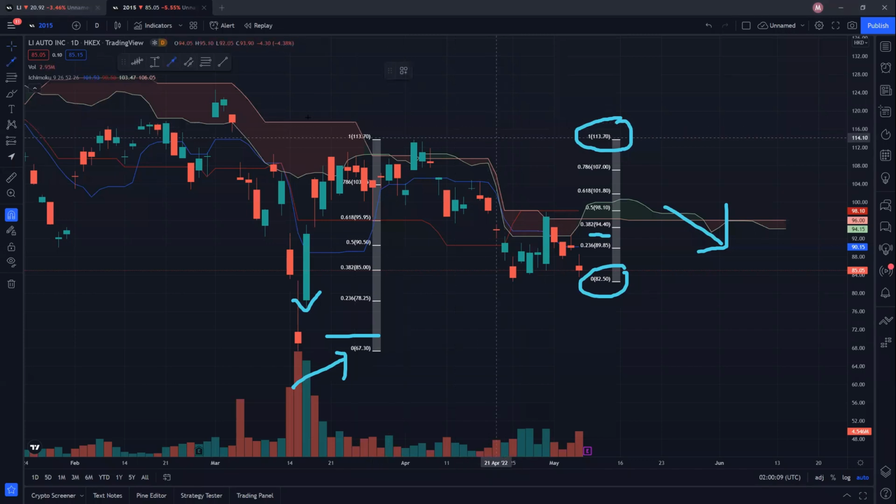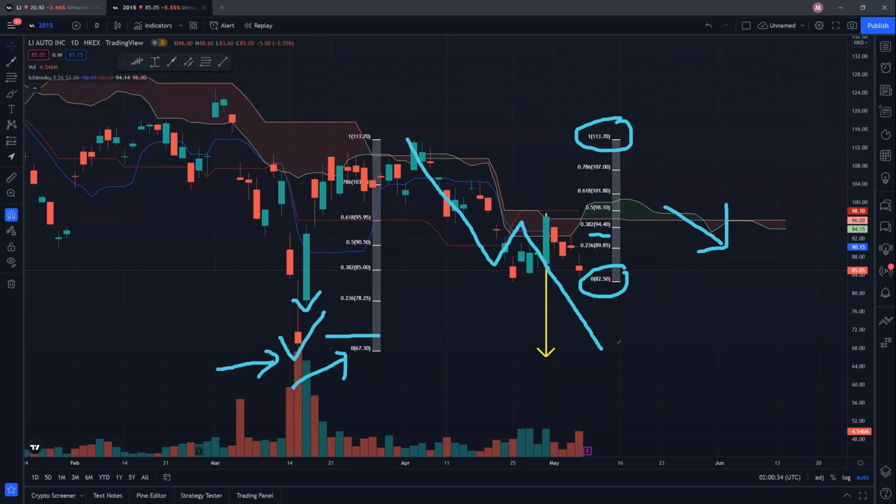Let's take a look at the potential wave patterns. From a high of 113 to a low of around 82.50, there's a possibility for us to create this wave pattern here: first wave, second wave, third wave. It's likely to retest back these lows, and hopefully we can get a double bottom in the event that this 82.50 were to break down. So if there are any changes, I'll give you guys an update.